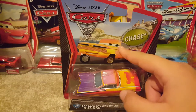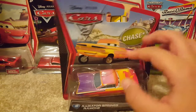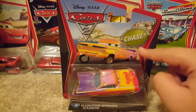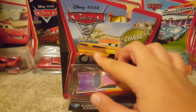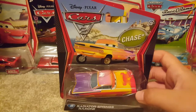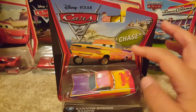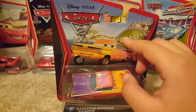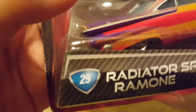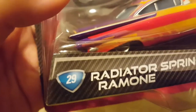I love the card they gave for Radiator Springs Ramone. It looks very nice, and I kind of wish they kept it. He's going to the left when cars usually are facing the right. He has the hydraulics up on the front of him a little bit, and he looks really happy and smiling, calm, cool, collected. Of course, it has the Chase logo right there, and the background is of the Porta Corsa. Number 29 in the mainline.